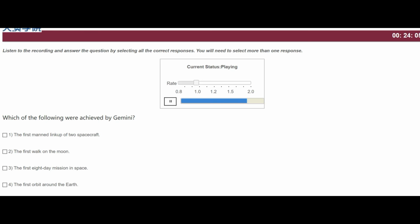Gemini also accomplished the first manned link-up of 2 spacecraft in flight, as well as the first U.S. walks in space. The Apollo project achieved Kennedy's goal. In July 1969, with hundreds of millions of television viewers watching around the world, Neil A. Armstrong became the first human to walk on the surface of the moon.